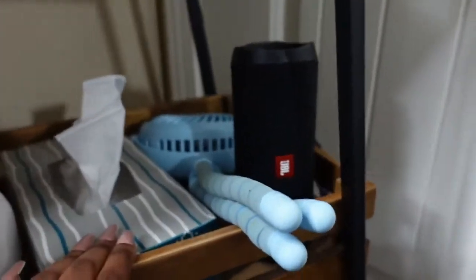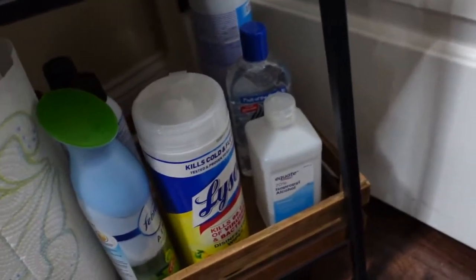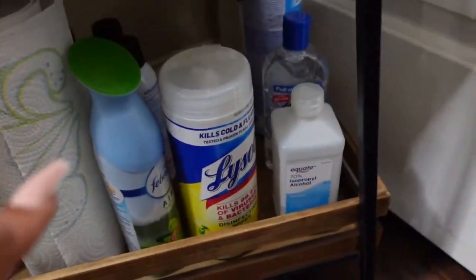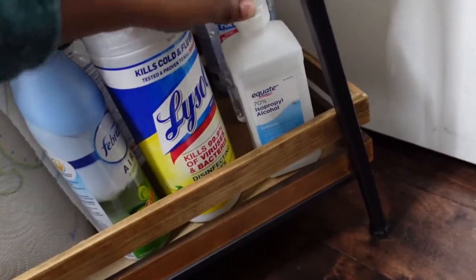Some tissue. This is a lash fan. It really should be on my lash cart, but I just have this sitting over here. This is my JBL speaker. That's from Amazon. Just some paper towel, my cleaning sanitation stuff over here: paper towel, Lysol wipes, Febreze, more hand sanitizer, some alcohol, some aloe vera gel, and some Lysol. The alcohol and aloe vera gel are for when I do people's eyebrows.